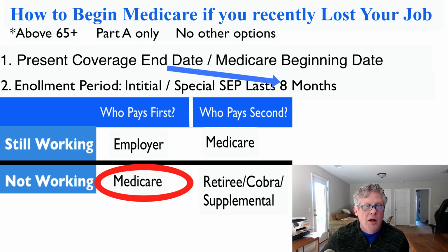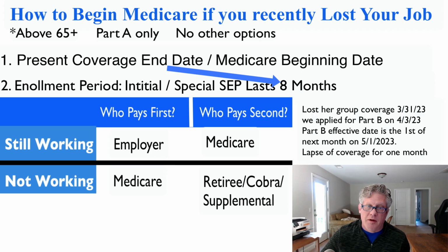The hospital will be okay. She's got Part A, but there's a lot of Part B services that are done in the hospital that she would have to cover. All right? So the big thing that we have to understand is that 8 months, the clock is ticking from the last day when you lose your group coverage. You have 8 months, but don't take your time. You want to enroll immediately so you don't have the lapse in coverage.